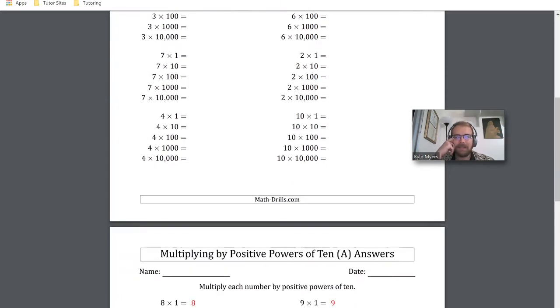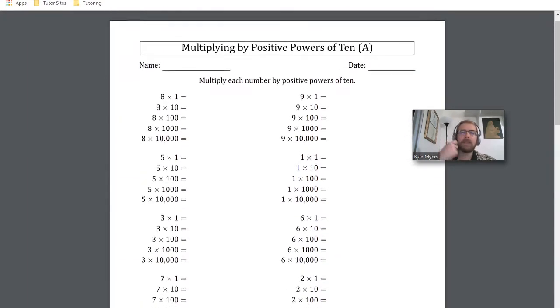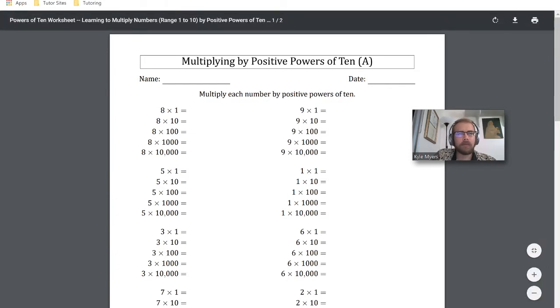Well, that's what happens. All right, so then check it out. And they give you the answers here too, so that's pretty cool. You always want the answers. You don't want to do a worksheet where you don't have the answers included, because then you don't know if you're getting the answer right. That's kind of dumb. So that one's pretty cool.